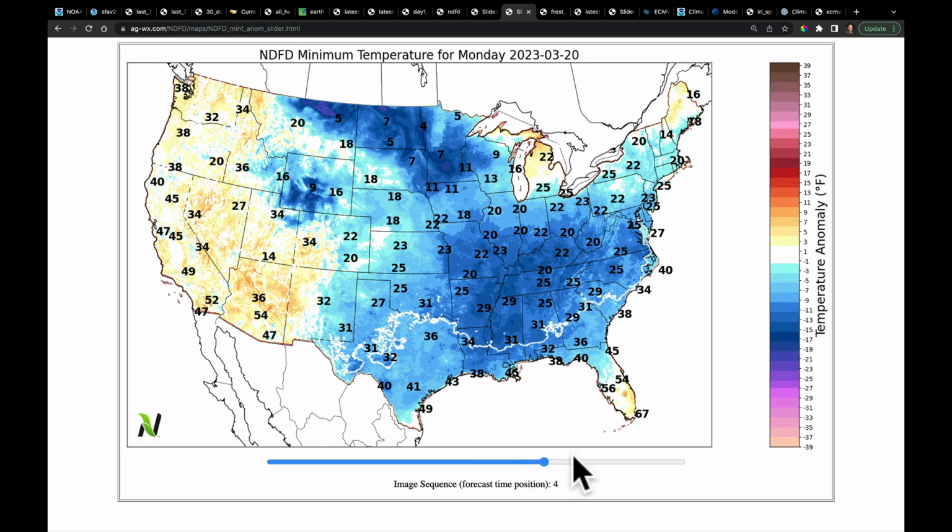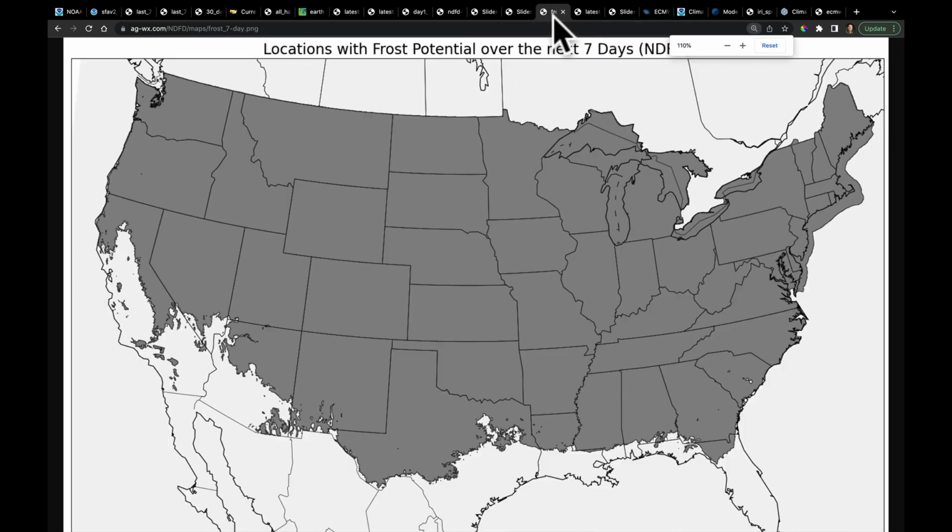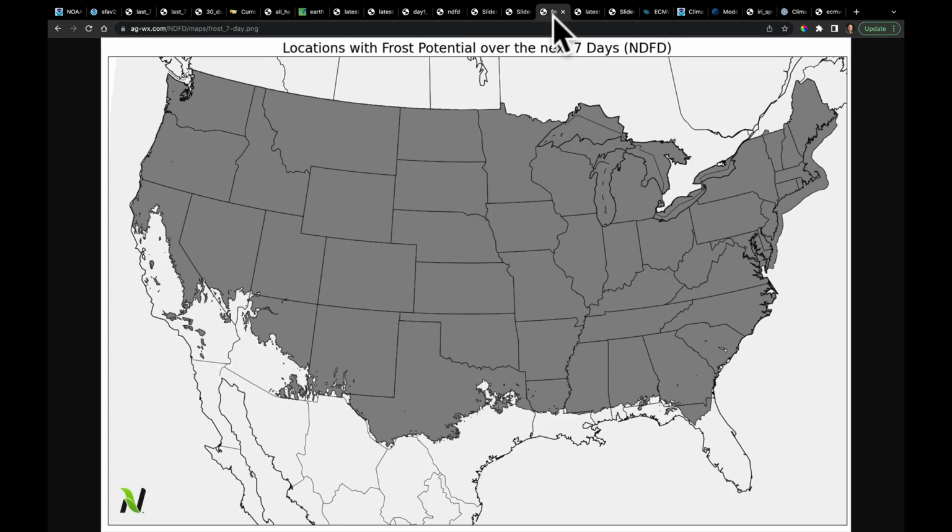Now, does the pattern moderate after this? It does somewhat, but overall we keep a colder bias around through the end of March. So I just want to show you here, let's get that sized up right. This is where we are looking over the next 7 days, in gray, where there could be frost potential. Now what we're really looking at here is how far to the south it gets. And we've been talking about how these two cold waves could possibly push into some areas that will have some damage to the vegetation because of this frost. So we've got to watch this carefully.